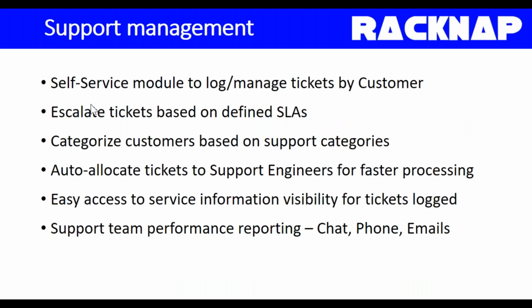So if you want to have an effective way of managing your support processes, you need to give, for example, a self-service module to the customer to be able to log tickets, so that you minimize the amount of time your customer service agents spend on the phone trying to resolve this, and you can escalate defect tickets based on defined SLAs to ensure that your customers are addressed with their issues on a prompt basis. You can categorize customers also based on support categories. Premium customers get a privilege, quick response, etc.